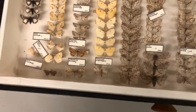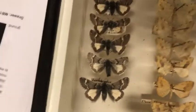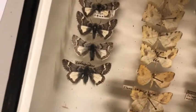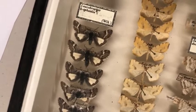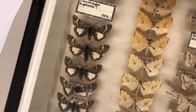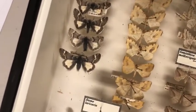The last one in this case is this one right here, the scarce infant moth. What a name. Once again, a part of that inchworm family. Found in North America, all the way from the Yukon to Newfoundland, Labrador, as far south as New York, and found in Alberta and British Columbia as well. They're found in open mixed wood forests in boreal mountain regions. Very small, they don't get very big.